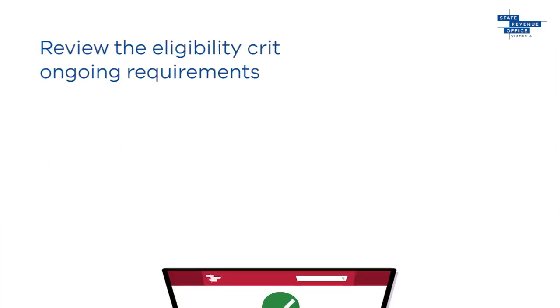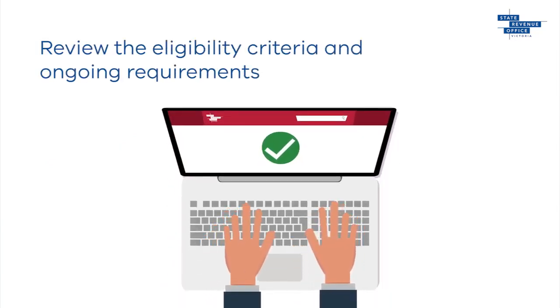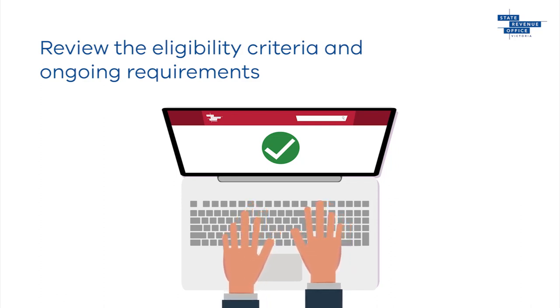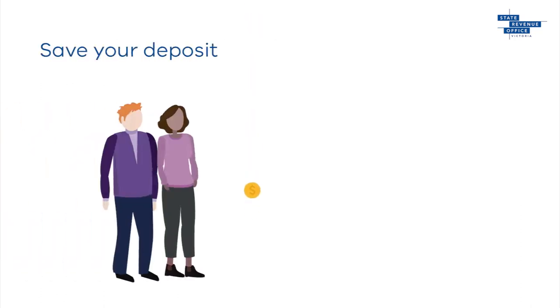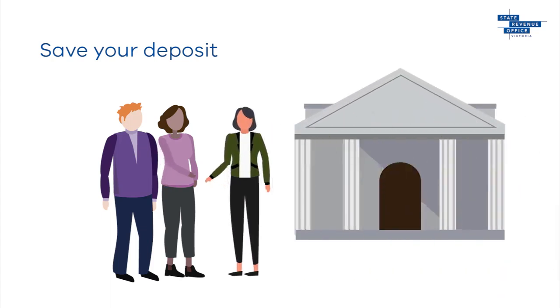You should review the eligibility criteria and ongoing requirements, including what you need to do for the annual review each year. Then get your minimum deposit together, either 5% or 3.5% depending on your circumstances, and speak to a participating lender to apply for a home loan compliant with the Homebuyer Fund.